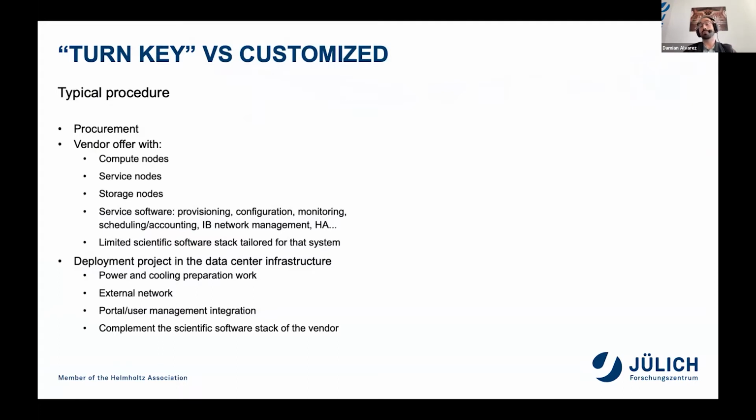There's typically a procurement, and after that procurement, you get an offer from a given vendor that includes a set of things, right? You have the compute nodes, you have the service nodes, storage is typically included in the offer as well. And as part of it, you also get the software stack of that particular vendor. So with HPE, you get the Shasta software environment. Now they're using Kubernetes. Before they were using something else. With other vendors, you get another stack. So for us, that's a little bit different.